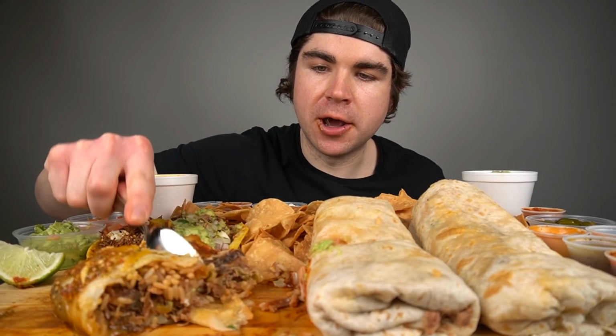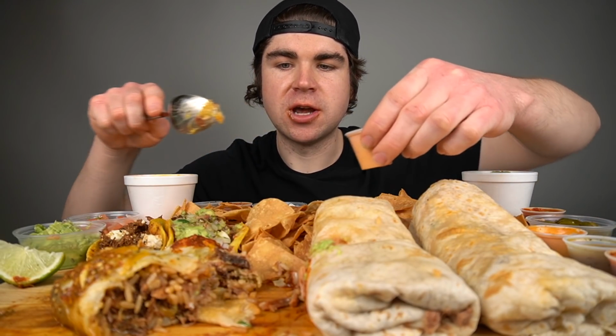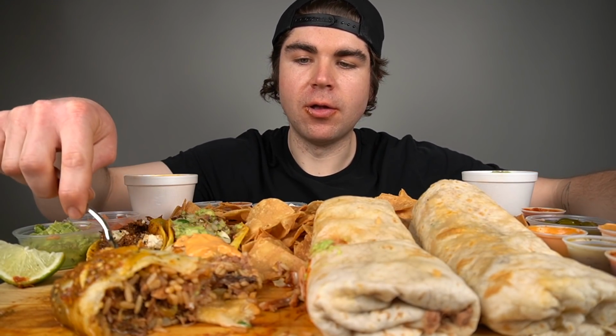Brought the spoon out. Okay. The fish burrito came with this aioli, so I got a few sides of it. So I'm gonna get a little aioli on there.